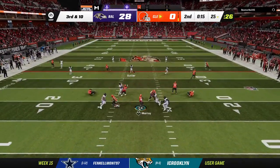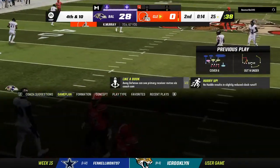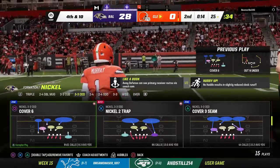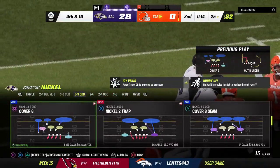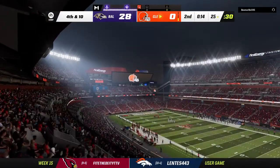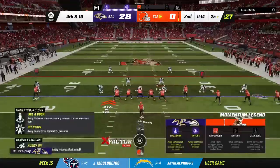Here's Murray as he sets to throw it. And he'll be hit as he releases it, and that'll fall incomplete. Well, it's looking like another 3 and out here, and at some point, got to be able to put together a drive to keep your defense from having to go right back out on the field. I feel like things are starting to unravel a little bit, and we're not even at halftime.